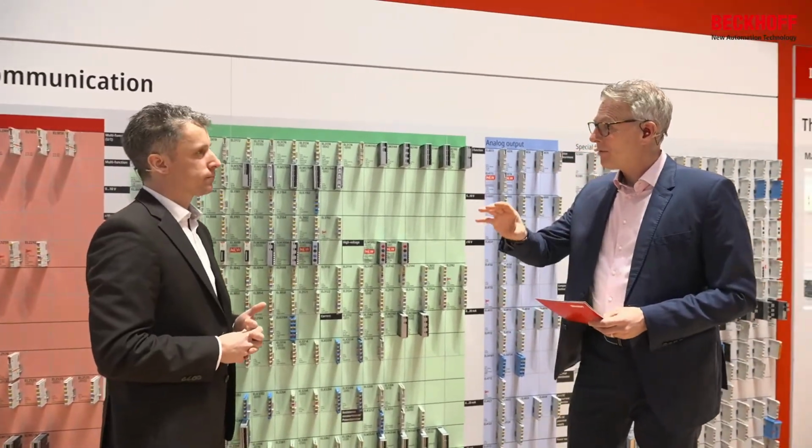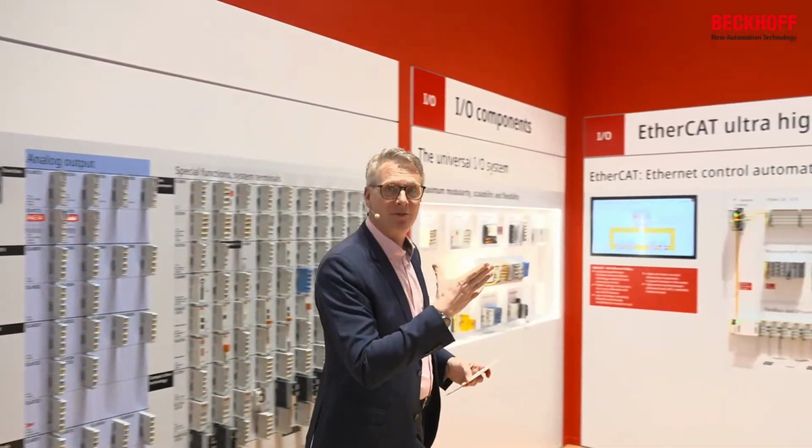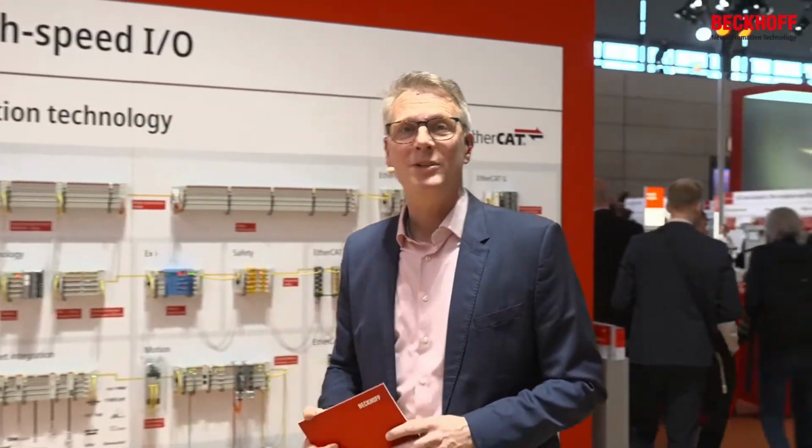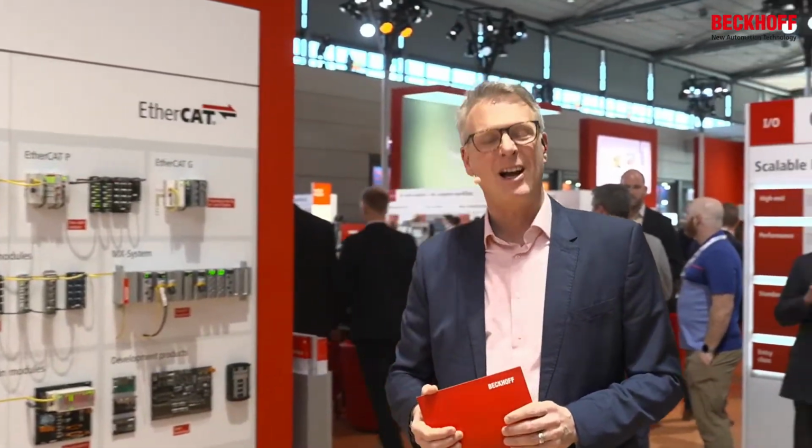I think now, finally, we take the data which are in our EtherCAT system, and we will transfer them just over to the other side of our booth. And Felix, what do we do with our power measurement information now?